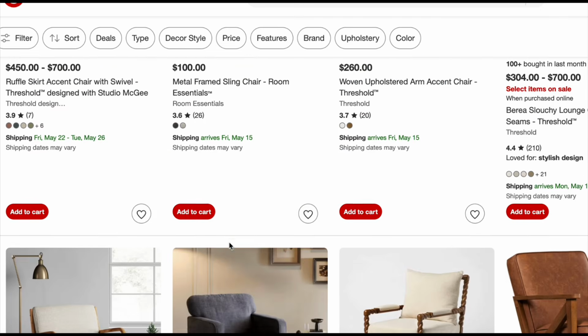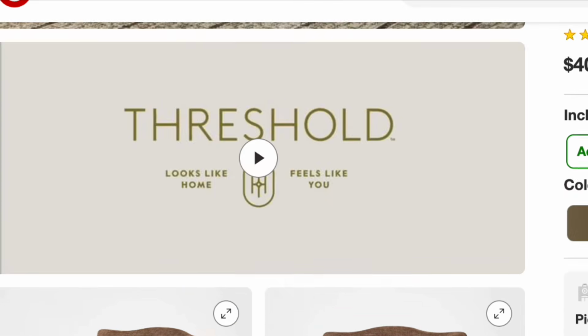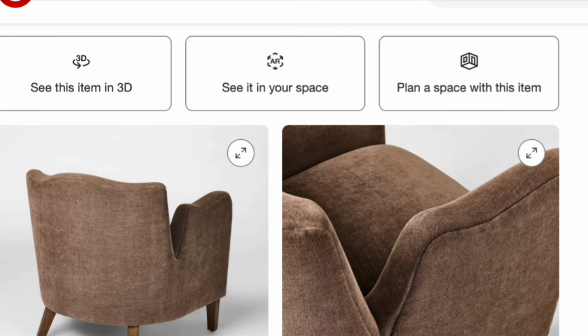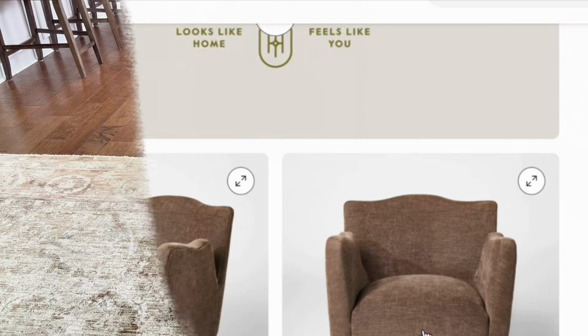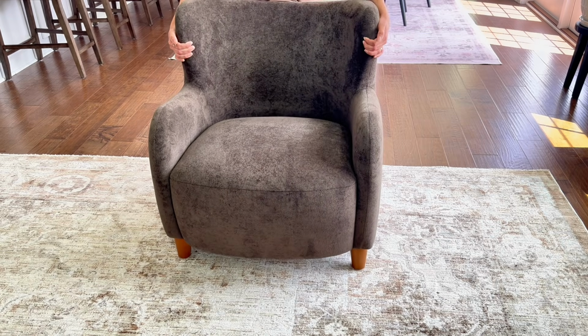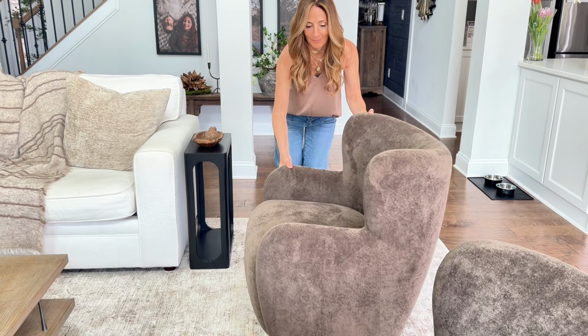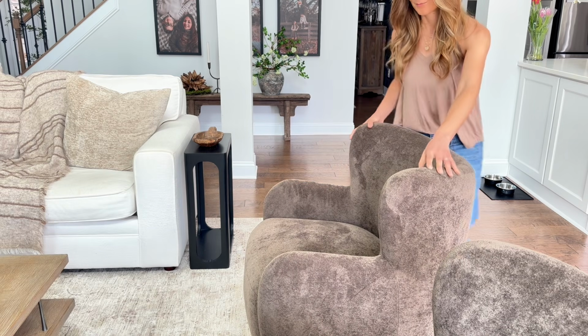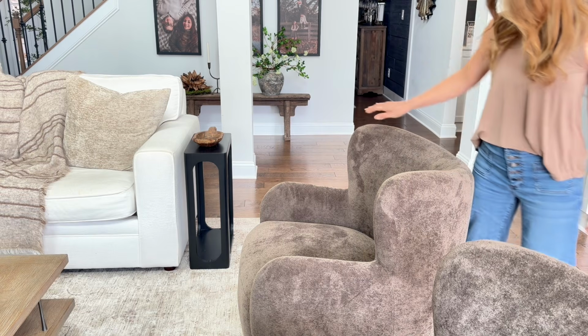I ended up going with the Wayfair chairs because overall I felt like the shape and the texture worked better with the direction that I wanted to go in that room. I also really loved the warmer brown tone because it added contrast and depth without making the room feel too heavy. I personally like bringing in warmer fabrics and earthy tones. I think they make such a difference compared to the cooler gray palette that we had before.